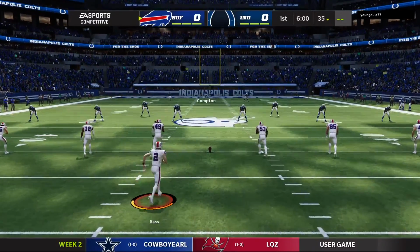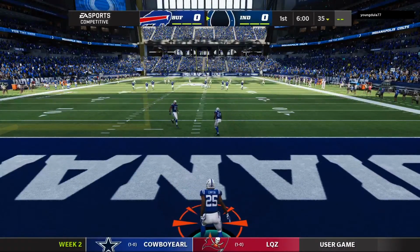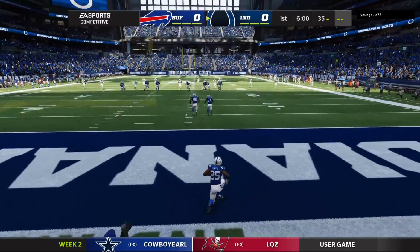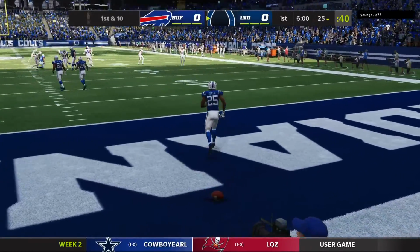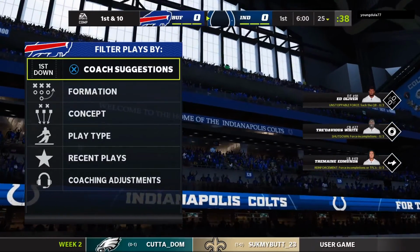The final weekend of the summer. Hope you're enjoying it wherever you are as we are off and running on EA Sports. And they will elect to not bring this one out as our first drive will begin at the 25.